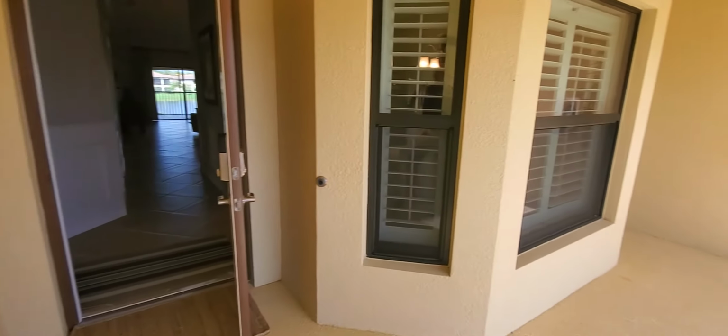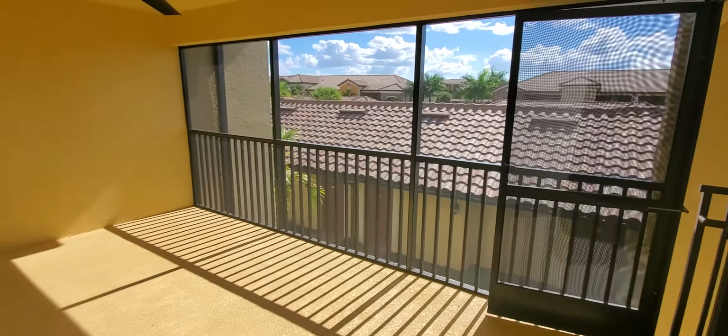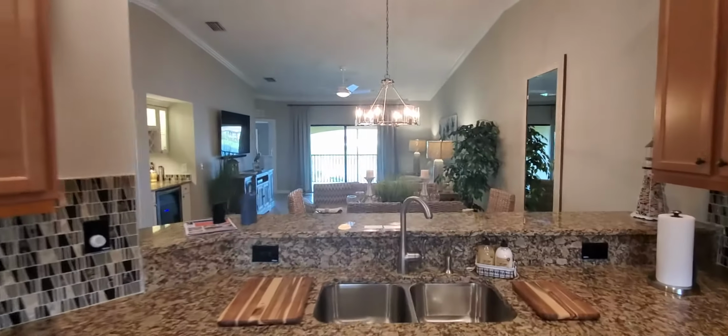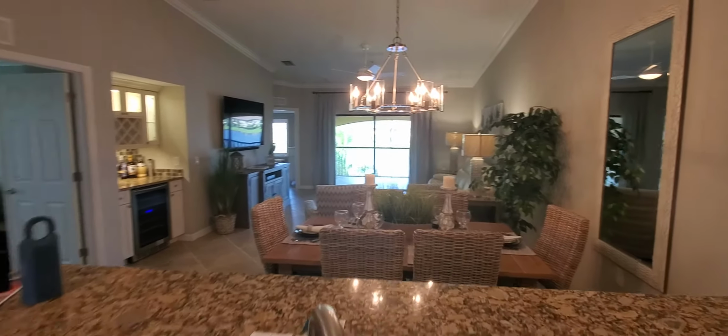2 lanais, like you see here in the front, being the first one looking out towards the garage area, and then you have the one in the back featuring your view. As you walk into the Arabella floor plan, directly to the right is the kitchen area. Nice spacious kitchen area with the breakfast nook here. All Lennar floor plans come with a stainless appliance package, granite countertops, wood cabinets. This kitchen overlooks the dining space as well as the living room.